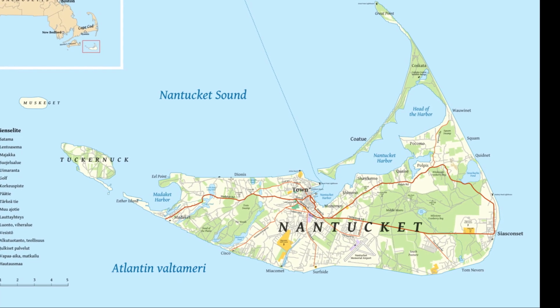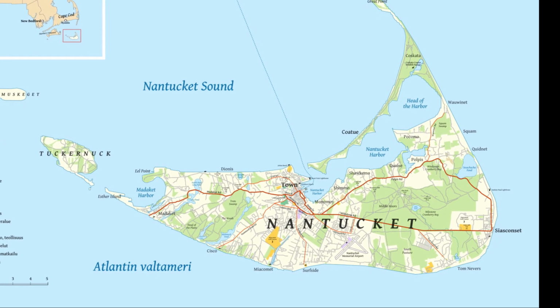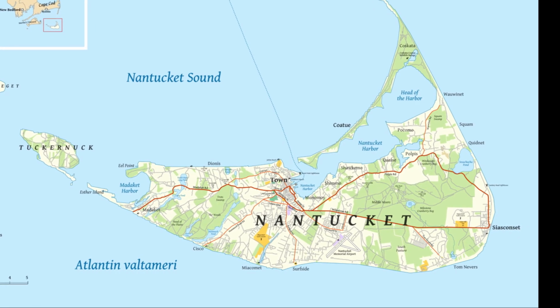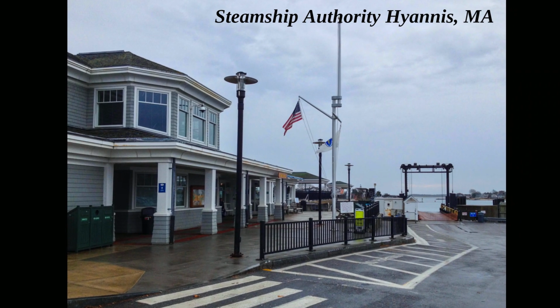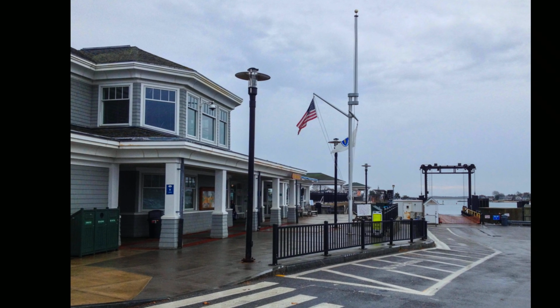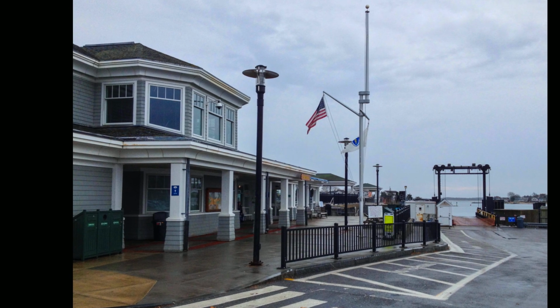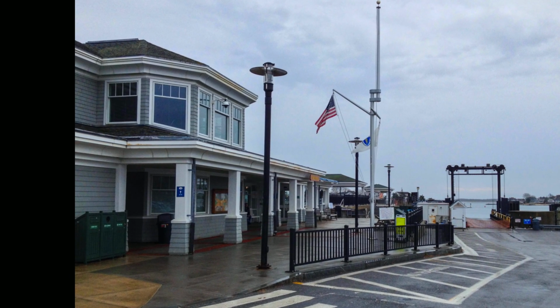This is going to be part one of 3 parts. They won't all be in a row, but there's no way I could cover all of Nantucket Island in one segment. So the easiest way to get to Nantucket is via the Steamship Authority ferry, which usually you leave from Hyannis. The regular ferry is, I think, 2 hours and 10 minutes. There's a fast ferry that takes an hour. You can fly over there. There is the Nantucket Memorial Airport in the center of the island, but the ferry is the most common.